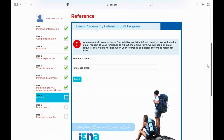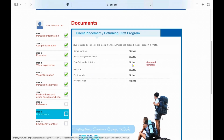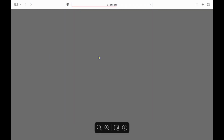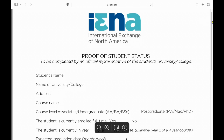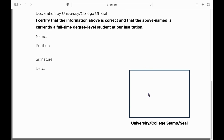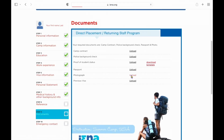All right, for references, you're going to need 2 references. It has to be a pastor, a teacher, or something else, but it has to be one of the above. When it comes down to this section here, you're going to upload all of these things that they ask you for. When it comes down to proof of student status, if you want to use this one, you could go ahead and use this, or you could just get a letter from your school, which can also be used to take in to the embassy. Either one works, but I would say to get the letter instead.